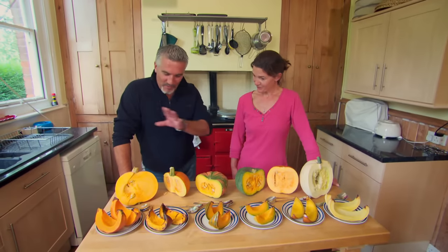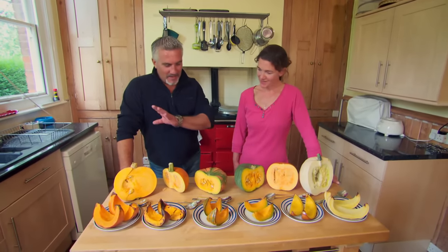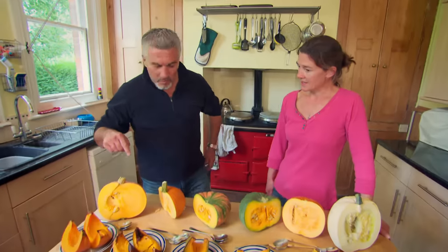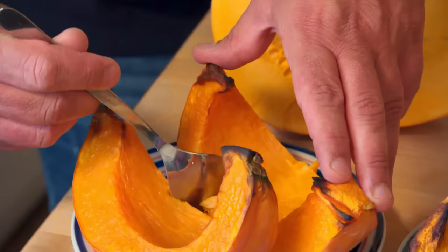OK, so we've got all our pumpkins lined up. We have. Neatly like soldiers. The reason why I wanted to come here to check out the pumpkins, first of all, I was astonished by the variety that you've got, and again here. But it's for me to pick a pumpkin to go with my cheesecake. So what's the first pumpkin that we have here? This is Moonscape.